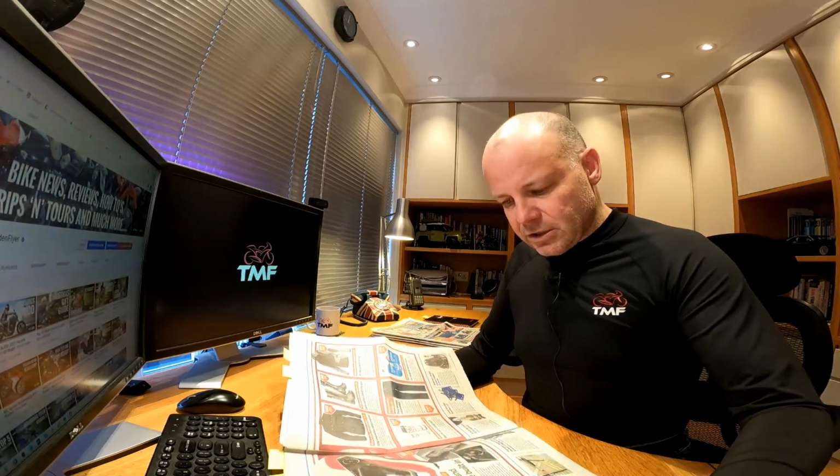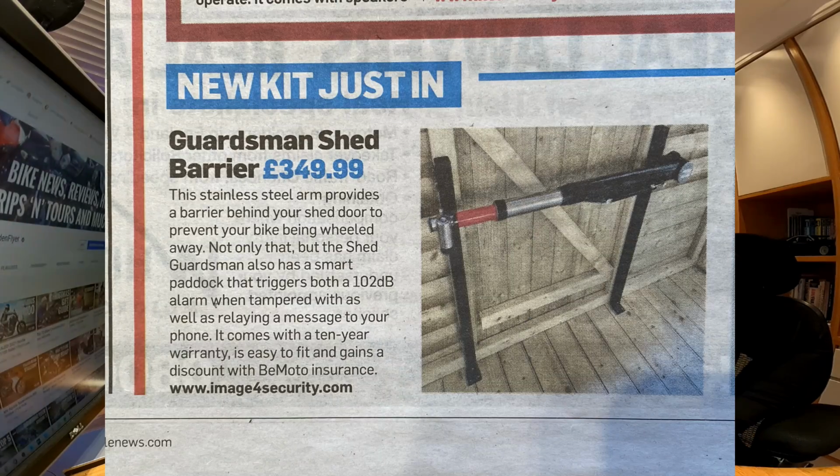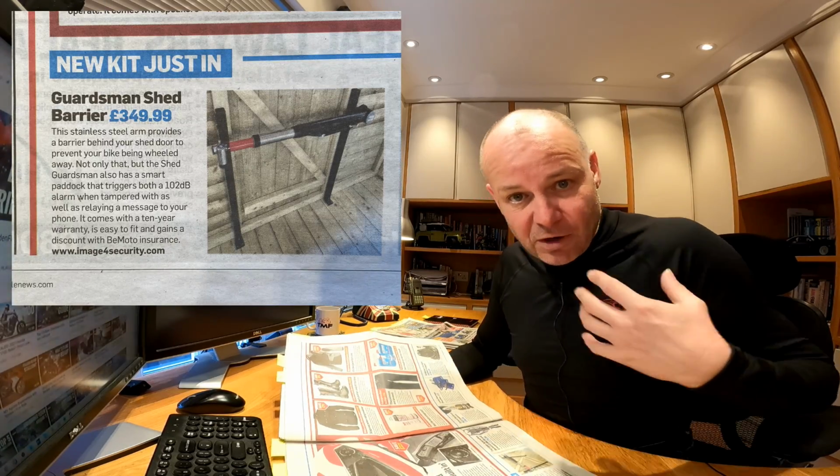Okay, next story in this paper. New just in, Guardsman shed barrier. I've got to mention this because Image 4 Security, who are the guys that make the shed barriers and my garage door barrier, you might have seen that on my videos.